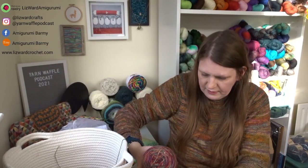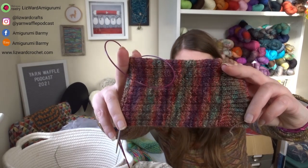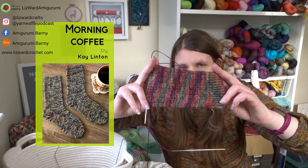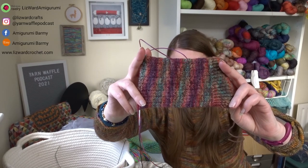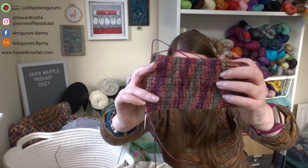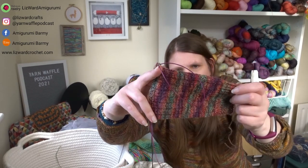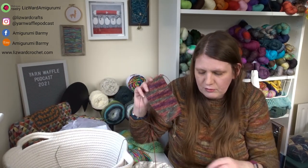There are a couple of finished objects in there. This is another sock that sort of didn't get any further from the last time I showed it on the podcast. It is the Morning Coffee Socks by Kay Linton, who is a crazy sock lady. I haven't really touched this since before Christmas. It is Christmas yarn. It's by Amy of Stranded Dye Works. It's the Christmas It's Cancelled colourway. It's lovely. It takes more concentration than I have at the moment for a Christmas sock.